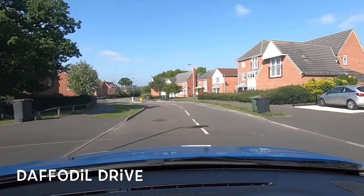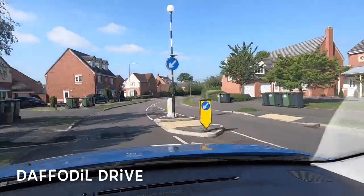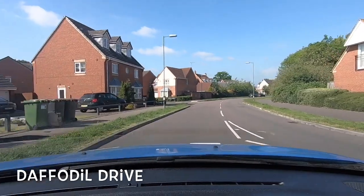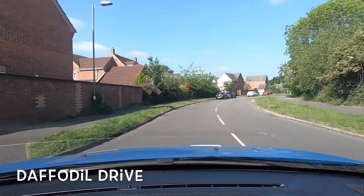It always occurs to me about Daffodil Drive, what kind of red-blooded Englishman wants to live on Daffodil Drive? I don't know. Maybe the ones that live here. It just seems a bit weird. But anyway, there it is.